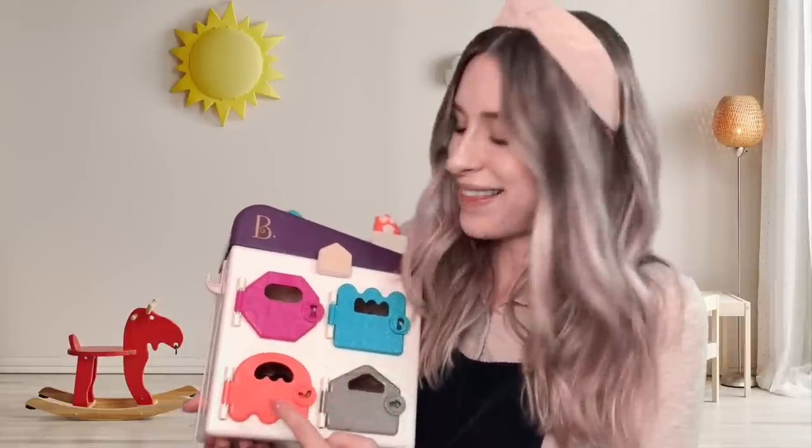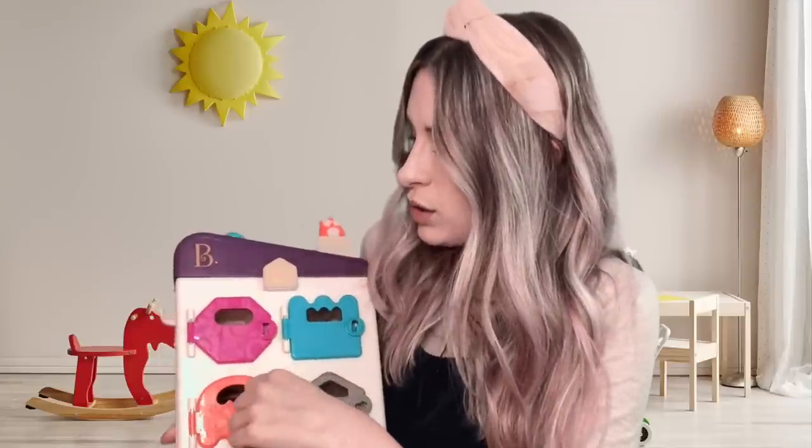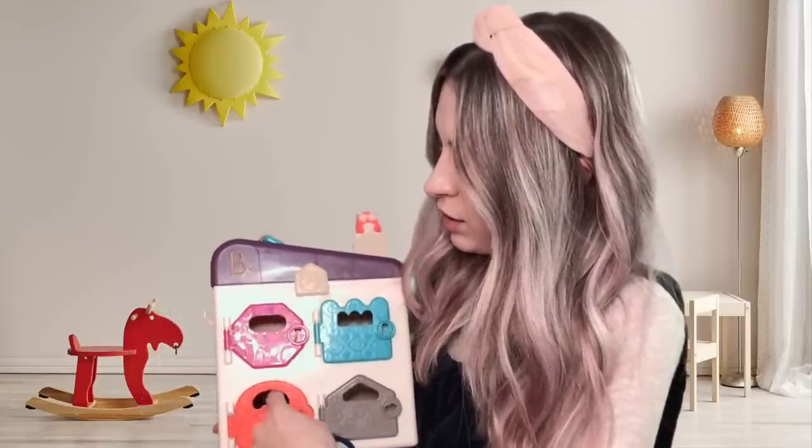What color is this door? It's orange. So we have to open it with the orange key. I wonder what's inside the orange door. Open the orange door. Oh, it's a cat. Meow, meow.